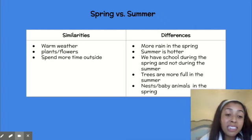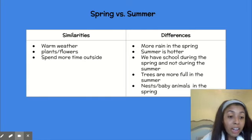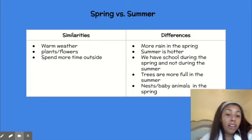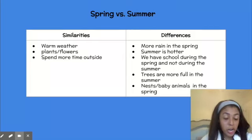Some major differences between spring and summer, some things that are not the same, is that there tends to be some more rain in the spring. I heard that one in the video. We also know that summer tends to be hotter or warmer. It tends to be sunnier outside, which makes it a lot hotter. We also know that we have school during the spring and we do not have school during the summer. So that's the difference between the two.